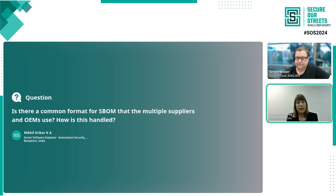CycloneDX can make adjustments easier because they don't have to go through all the standards approval criteria. The SPDX 3.0 version is in its last piece of approvals, and that means there's so much happening all the time. So for most of what we do internally, we leverage CycloneDX.